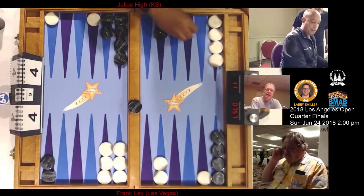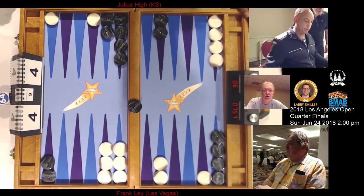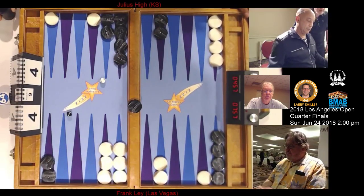Now you kind of need to get in. Quick slight advantage to white with a lot hinging on this roll. You guys set it for hours and minutes instead of minutes.